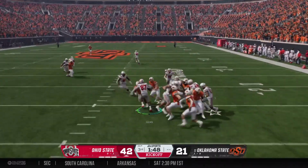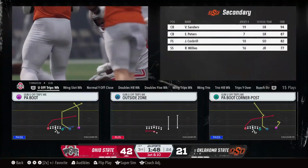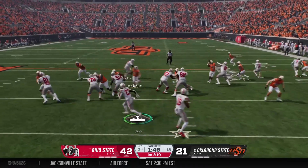Looks like he's going to bring it out. Nice job by the kickoff team. Everybody stayed in their lanes, and they'll stop him at the 16. We'll see what they can do on this drive that starts at the 16-yard line.